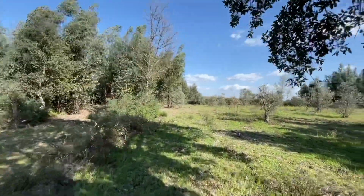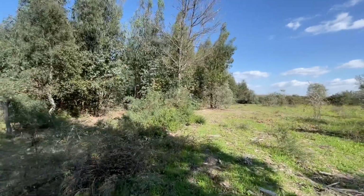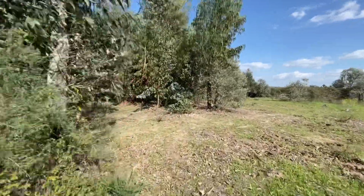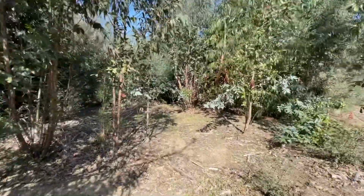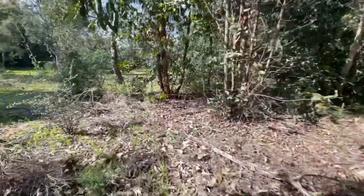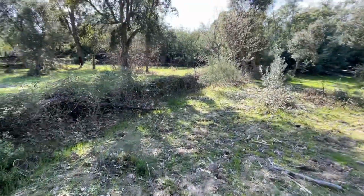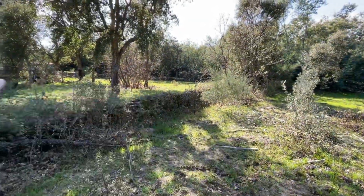The eucalyptus I presented you, the first part, the second part of eucalyptus. Okay, now in the middle of the eucalyptus, we turn. Again, another terrace here, the step.